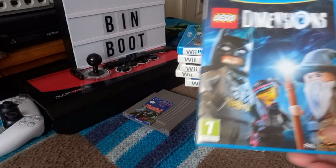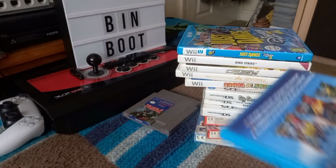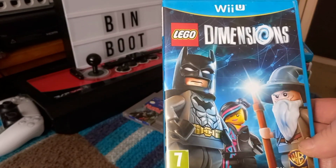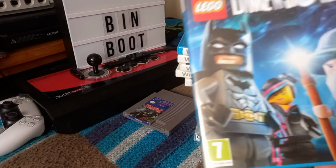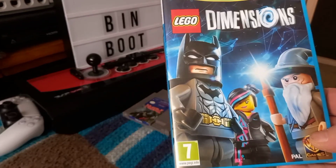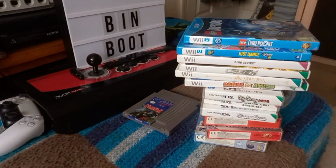But this one I had to buy off eBay, because you can't buy the game only off CeX, I don't believe. Yeah, it comes with figures and that. So this one I think was £4 something plus post, which is a pretty good deal. And this one only says the 7 PEGI rating. Most of the other copies you see have normally got a European rating as well, but this one just had the PEGI. So for the price, I went for this one, and it's good condition. So yeah, it's another one ticked off the Wii U set.